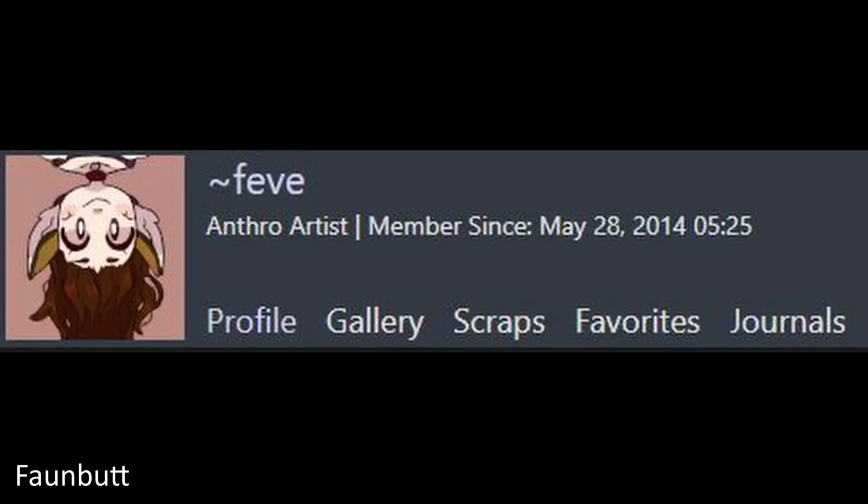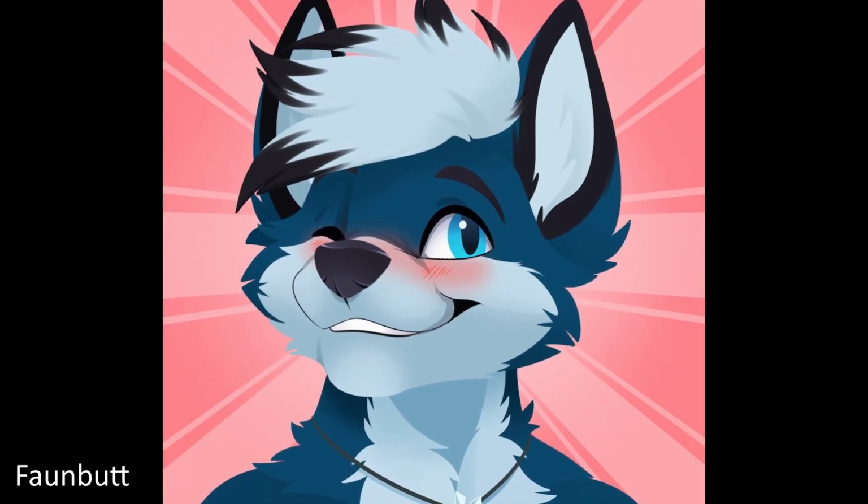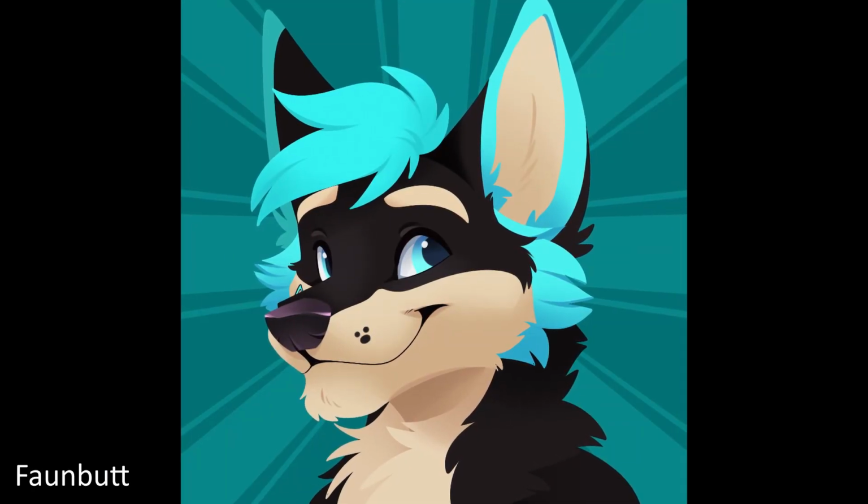I love the name. Faunbutt goes by Feve on Fur Affinity. She has an amazing lineless style that immediately jumps out to me whenever I see it. It almost has this proto 3D sort of vibe, like almost like it was made in Blender or something like that, but very clean and soft.